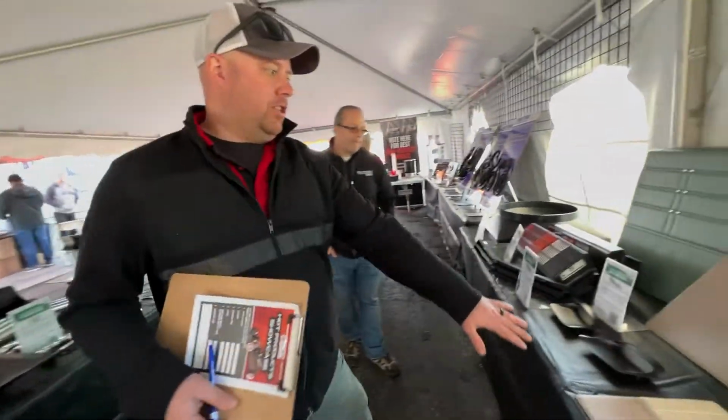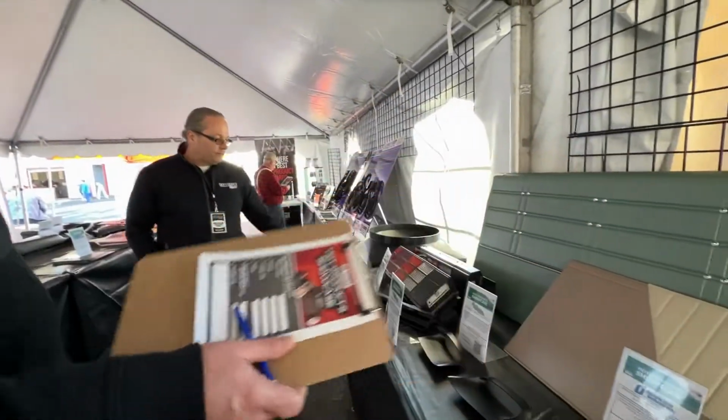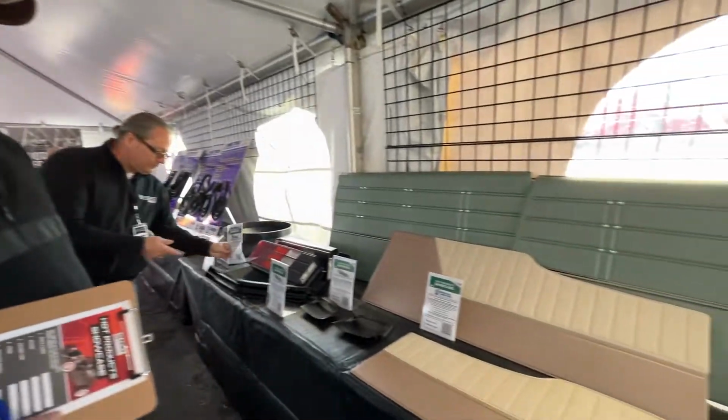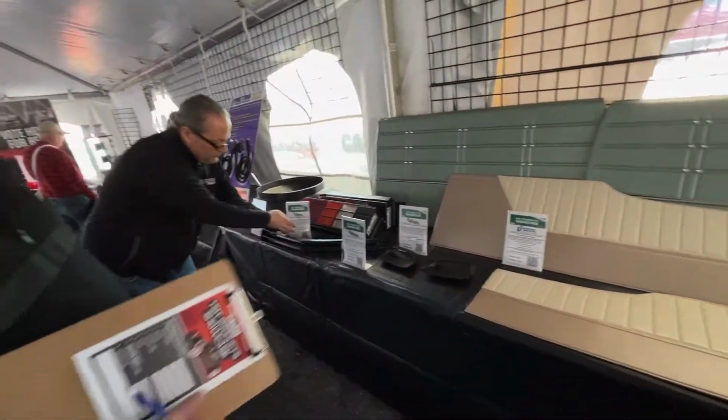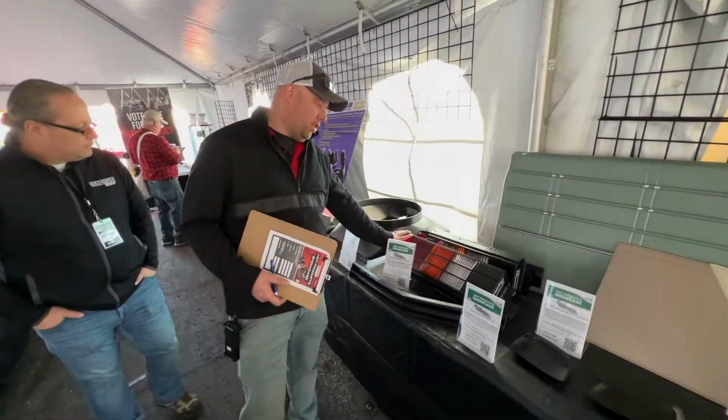So also Distinctive Industries has their 62 to 63 Falcon stuff. They are door panels, 63 Impala door panels as well from Distinctive Industries. Working down here, we were talking about the third gen parts earlier.